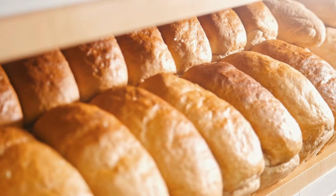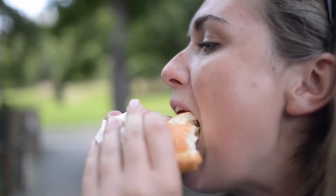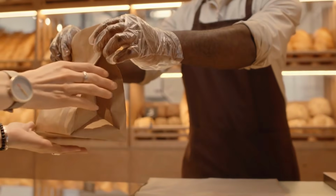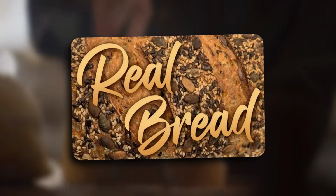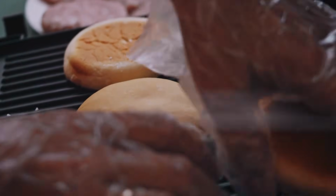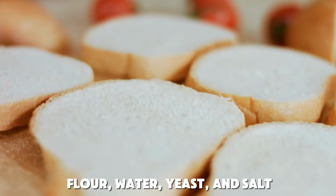I traced who actually owns these companies, and what I found was that most of what lines that bread aisle fails every meaningful standard for real bread. Here's the thing that got me started on this. In the United Kingdom, there is an organization called the Real Bread Campaign. They've been pushing since 2008 for bread that contains no additives, no dough conditioners, no preservatives, nothing artificial. Just flour, water, yeast, and salt.